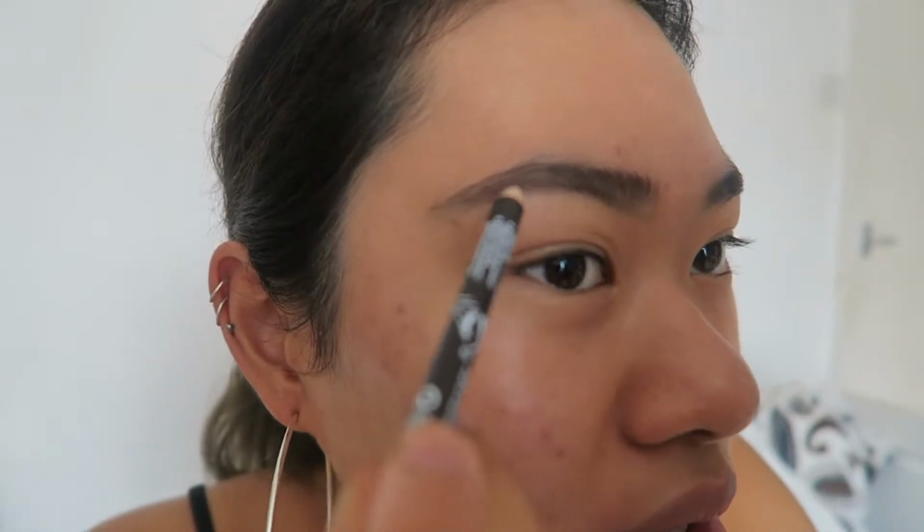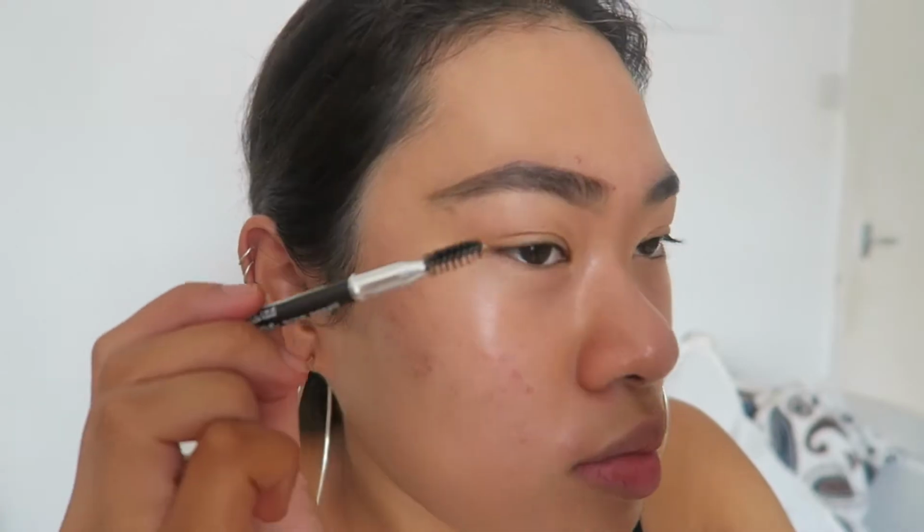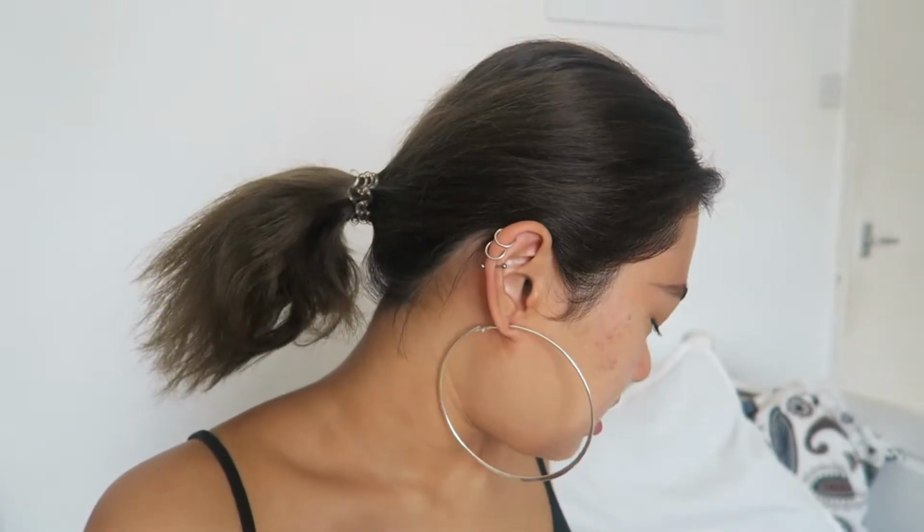I don't really know how I feel about this. Let me get a little bit closer as well. The colour's nice, quite a natural colour. It doesn't run too warm, doesn't run too ashy either. No, I think I need to sharpen it to get it a bit more precise. As you warm it up, it becomes quite soft, more malleable, so it chipped off a little bit.